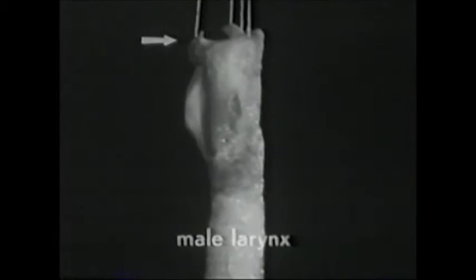Framework of cartilages at the top of the trachea or windpipe. In it are structures which form a valve through which the breath passes. We should have a clear concept of these cartilages and muscles. This is a male larynx suspended from the hyoid bone and at the top of a section of the trachea.